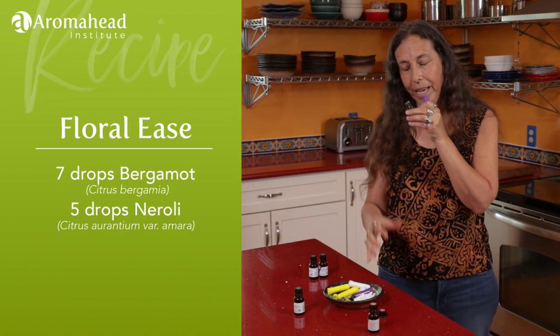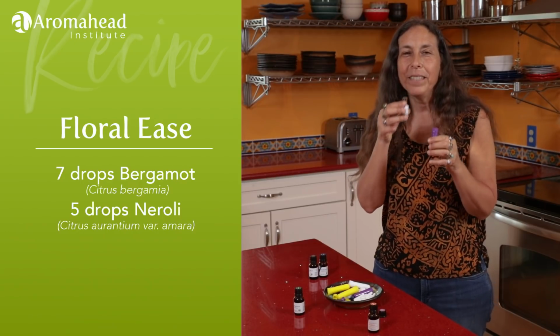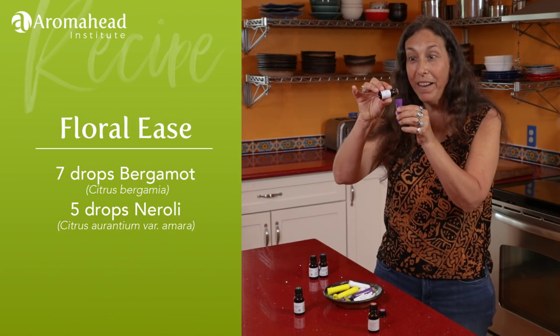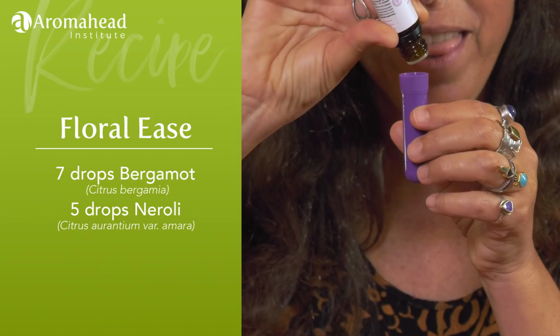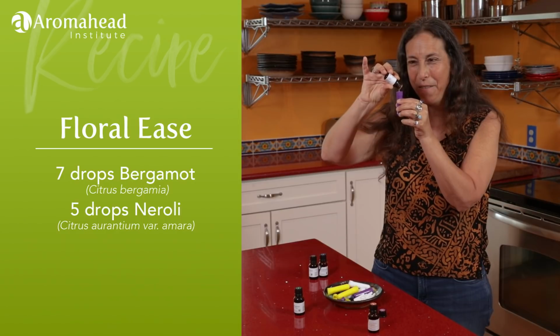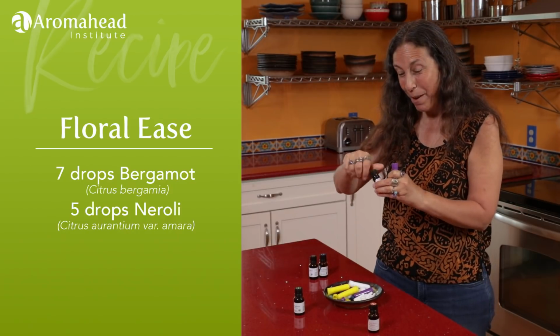First of all, that bergamot, wow, so uplifting. And then of course the floral neroli added to it, beautiful. So 5 drops of the neroli right in with the bergamot. And there, 3, 4, 5. Yeah, came kind of fast, but we got it.